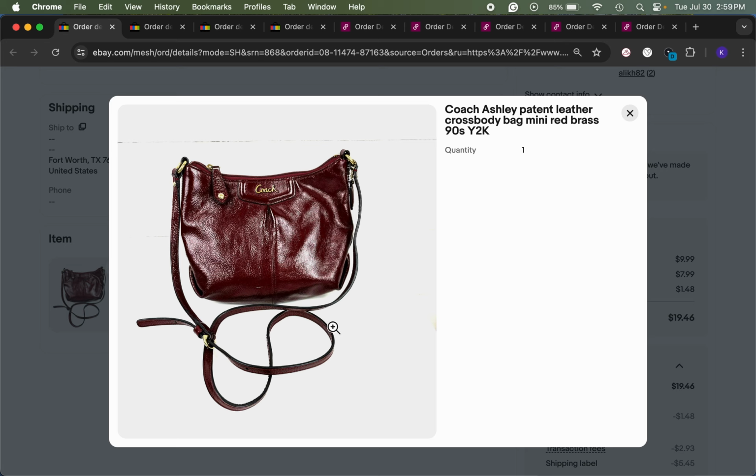This was a smaller bag. So every ThredUp mystery box with Coach bags, they give you 4 bags and 1 accessory. So this was not an accessory, I don't believe, but this was definitely a smaller bag. This did have a 90s Y2K vibe, and the red color was this textured patent leather.